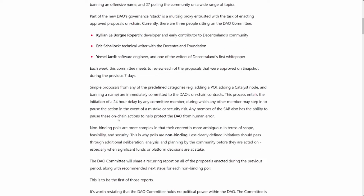However, these 3 people are not the only ones in charge. There are also members of the SAB, which stands for the Security Advisor Board, which also have the ability to pause these on-chain actions, which helps protect the DAO from any human error. And for example, polls are non-binding, which means that they should be passed through additional deliberation, analysis and planning by the community before they are acted on.